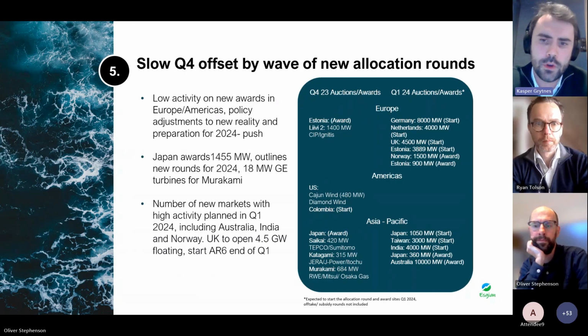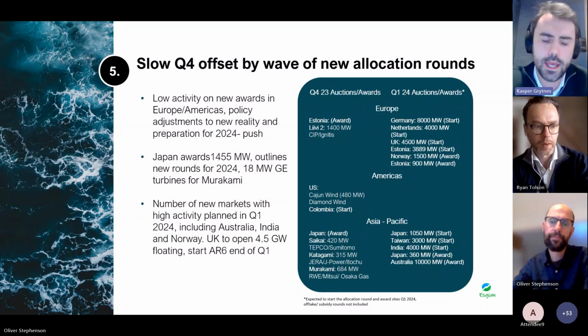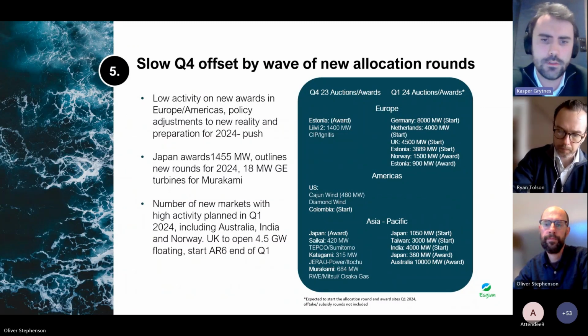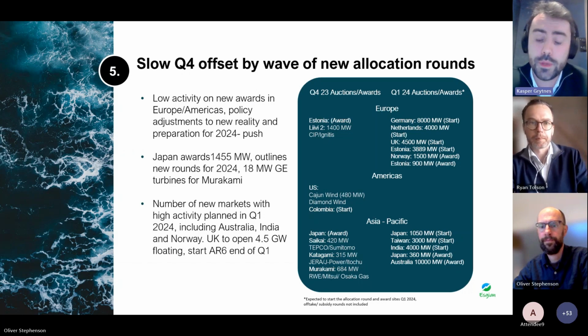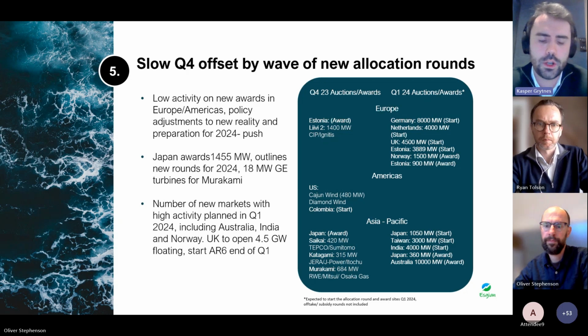The UK did, however, last quarter update its rules for the CFD rounds, providing a much needed and much sought after increase in the subsidy levels. And as a result, we do expect high interest in the upcoming AR6. A slow Q4 is now being replaced with a very busy Q1, with Germany aiming to kick off rounds for a combined 8,000 megawatt this year, the Dutch offering 4,000, and the UK will soon be starting off a 4,500 megawatt floating round in the Celtic Sea.